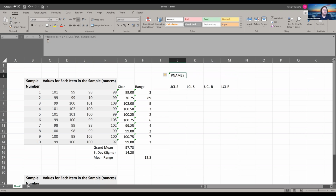Yeah, I know it's not an actual formula. All right. Okay, so our upper control limit using sigma. Like I said, we're using our double X bar, so that's the 97.73. We're going to add that 3, then we're going to multiply it. And just like in your algebra classes, you don't need to put the asterisk sign for multiplication. You can in Excel, but you don't have to. So 3 times your standard deviation, which is the 14.2.